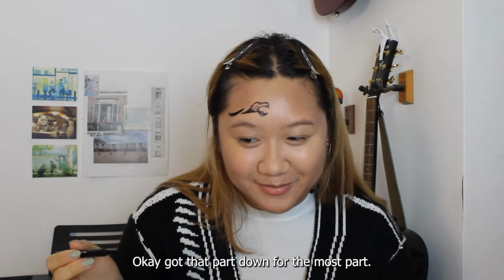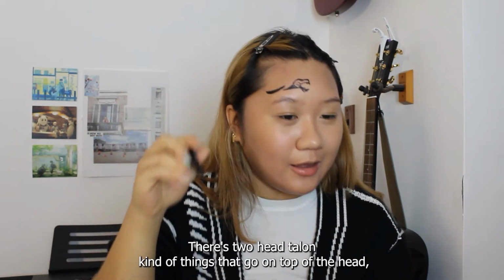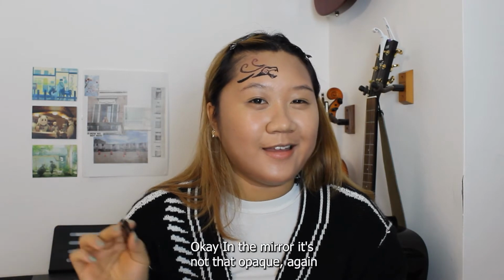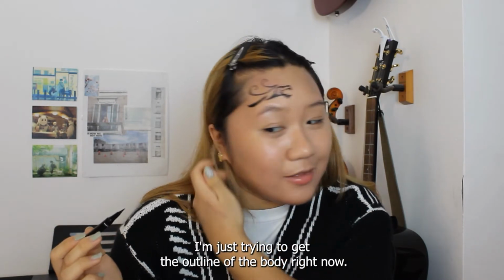Okay, got that part down for the most part. There's two head talon kind of things that go on top of the head, so I'm gonna do that next. Okay, in the mirror, it's not that opaque. Again, I'm worrying about filling it in later so that it's more opaque. I'm just trying to get the outline of the body right now.